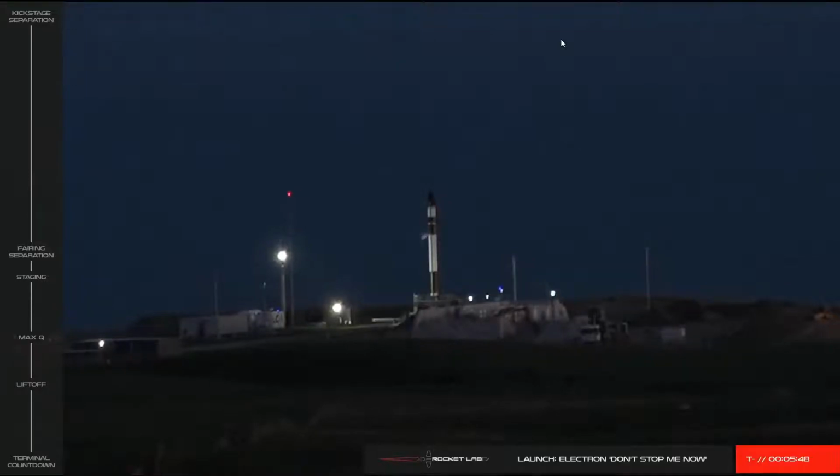Basically, since it has 3 payloads, it is a rideshare mission. It will be using a kick stage. Kick stage is a third stage. It will not be a two-stage rocket today. It will be a three-stage rocket today, and the kick stage is required to put the different satellites into different orbits as required by the customer.